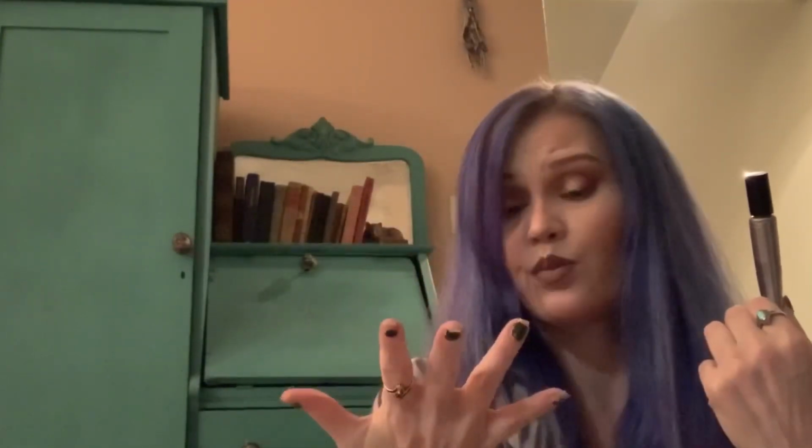Honestly, it is definitely different than this. This is very sticky. It's more opaque. It's super creamy. It's super sticky. And this, it's just very smooth. It's almost dry, even though I'm moving it around, and it's clearly not dry. It feels dry.